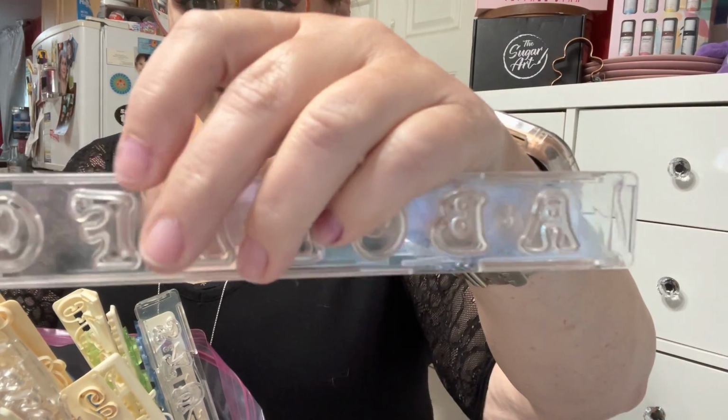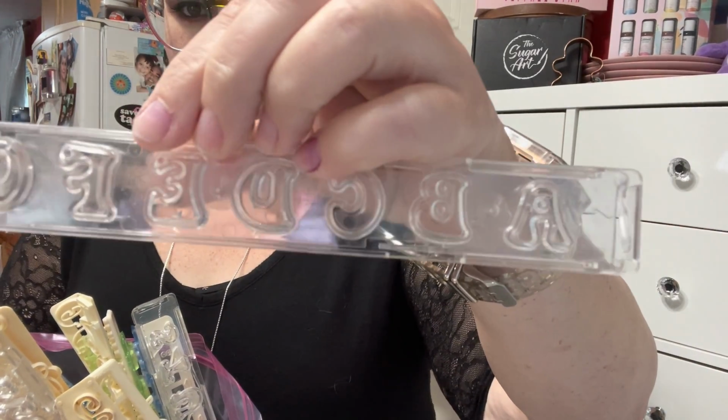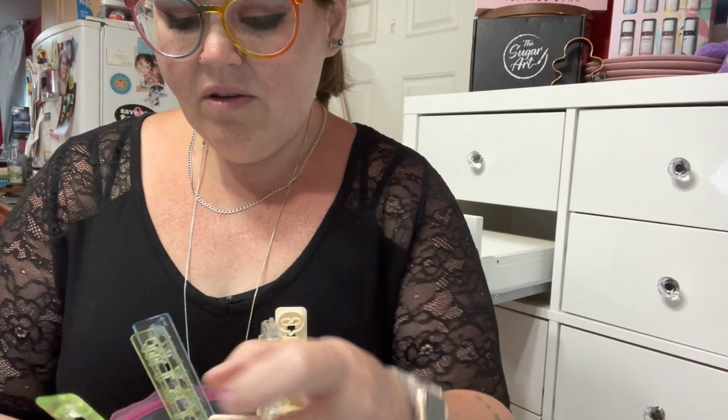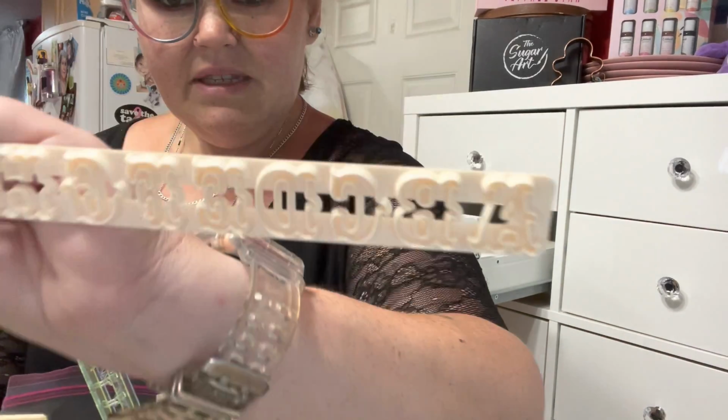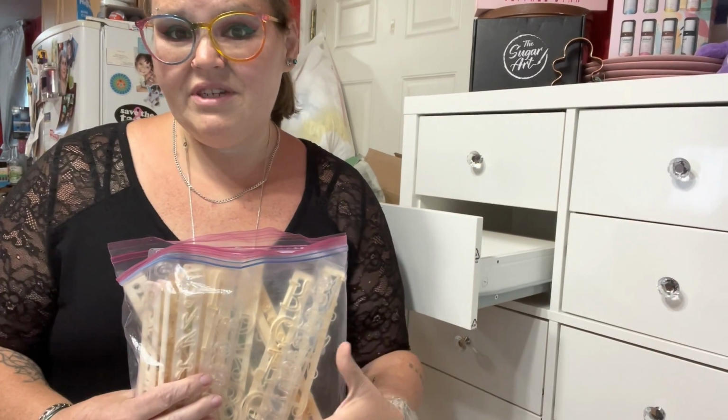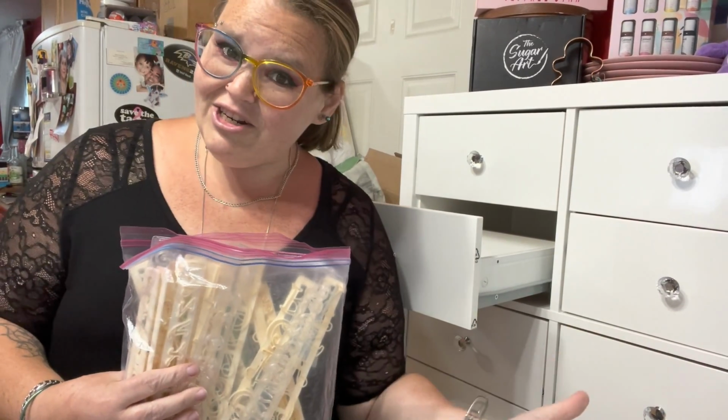And then these are kind of different because these push out, but I never really have that much luck with them. But yeah, I have all sorts. I don't know how well you can see, there's the circusy type letters. So this is basically all my different types of font style letters, down to the last two drawers.